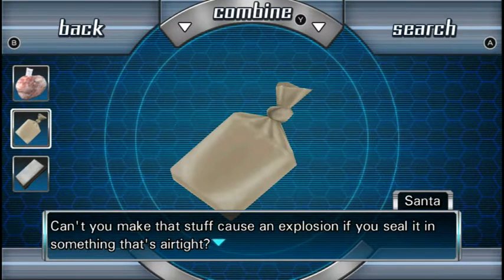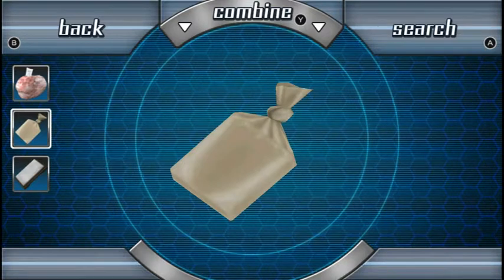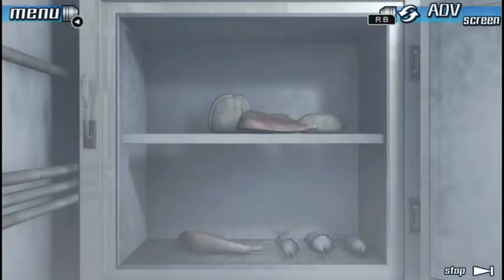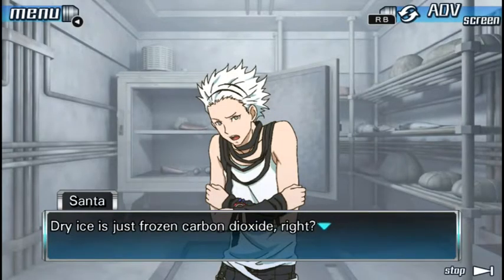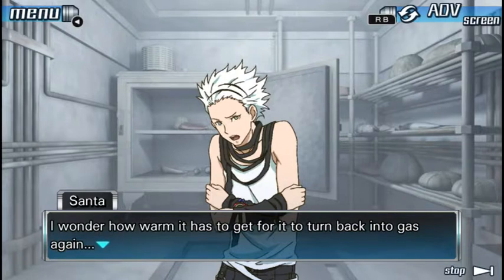Can't you make that stuff cause an explosion if you seal it in something that's airtight? You can? I mean, I'm assuming if you applied water to it and then sealed it in something, the pressure would eventually build up and go pop. But yeah, that's it going pop in a plastic bag. If we put it in something airtight and make it melt, okay, it's already in something airtight, isn't it? I mean, that bag looks fairly tight. Dry ice is just frozen carbon dioxide, right? Yeah, it is. I wonder how warm it has to get for it to turn back into gas again.